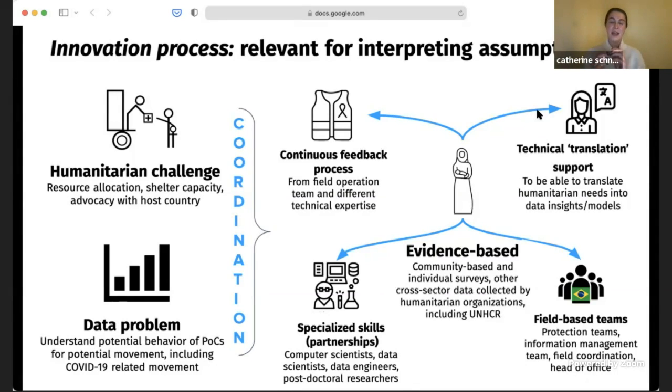And this is because the solution is not necessarily technical, although it is a predictive analytics project. It really requires a lot of coordination, thinking about different models, testing it, challenging our own assumptions about how people would behave, and incorporating social science, engineering, data science all together to understand one big umbrella.